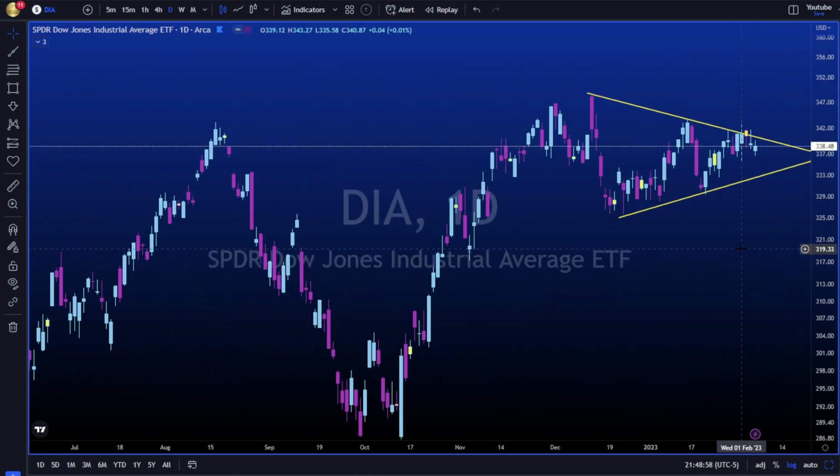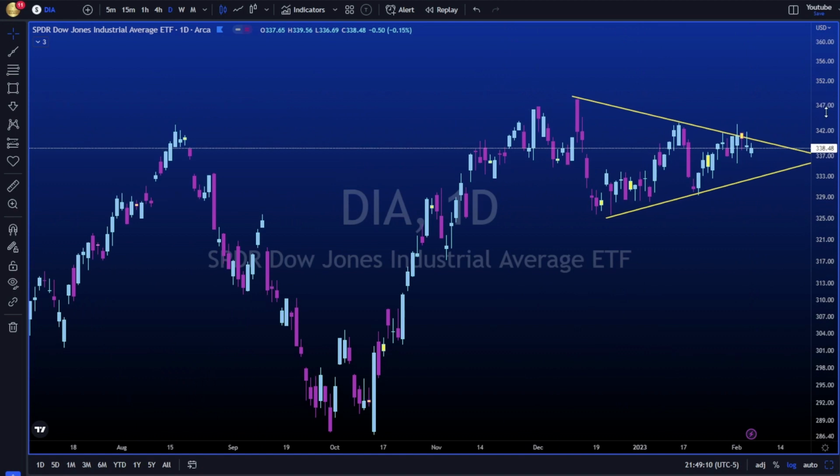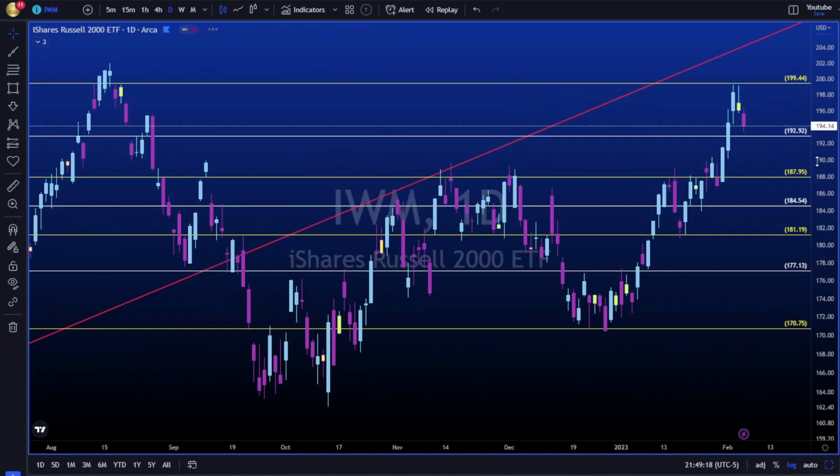Dow Jones still inside a tight price range. The range is getting tighter and tighter. We do have higher lows, lower highs. Let's see where price will take us. Sit on hands and prepare for both sides. No one knows what will happen next.